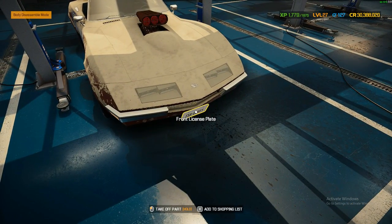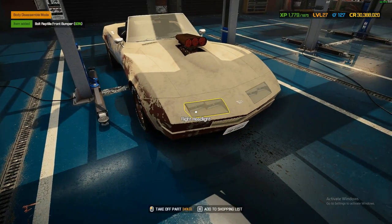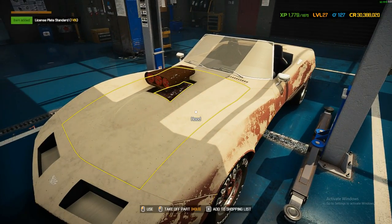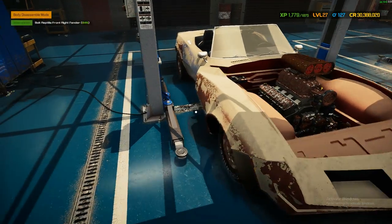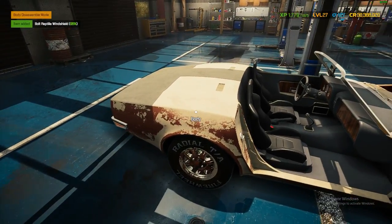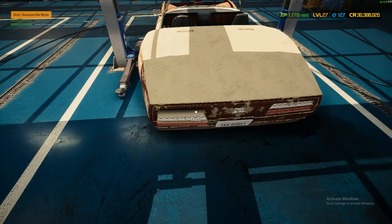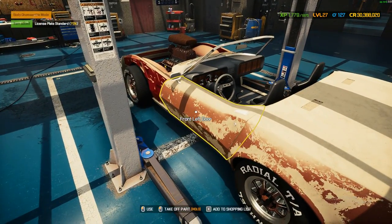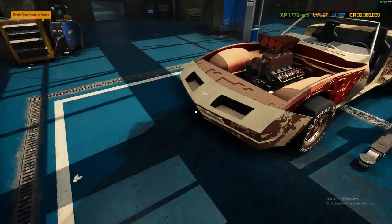Back. Let's take it apart before we wash it, I guess. Make sure we keep everything. Even that right door is in great shape. And I think that's it. Not a whole lot to do.